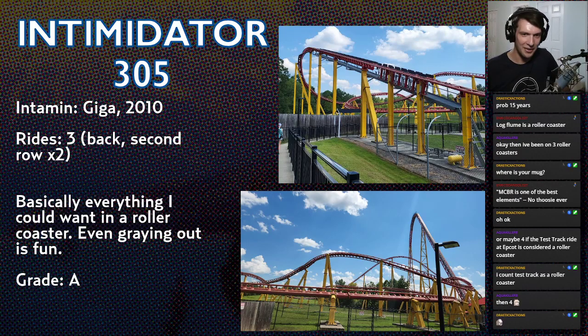But yeah, you get some really intense G-forces on this thing, and I think I've said it before, intensity and G-forces are one of the things I like on coasters if they're applied in the right way, and this applies in all the right ways for me. So excellent, amazing coaster. Very happy to ride this one.